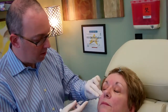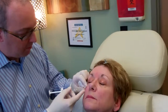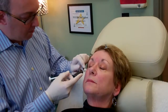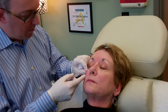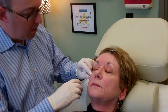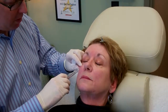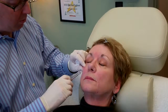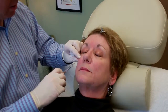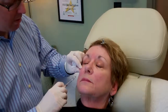So we're going to go ahead and start with our cannula here. A little bit of a wiggle. Okay, now we're in there. So we move that cannula right into position at the corner of the eye, and we're just injecting gently as we move away. And often just a small amount of product makes a big difference, brightens that area up. Alright, good.